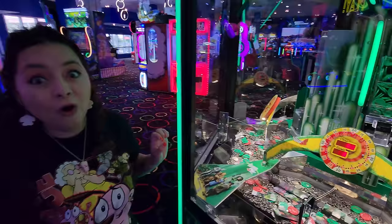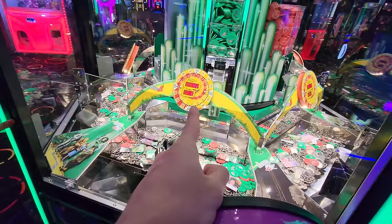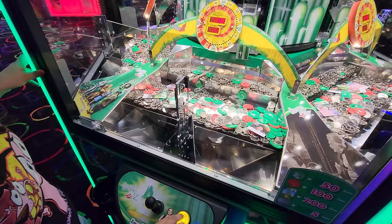If you guys have never seen us play this game, if you get that 50, that's like 5 free swipes. So however much the game costs, multiply it times 5. That's crazy. That's free money.